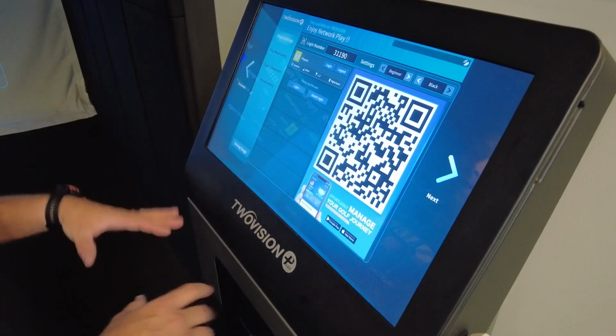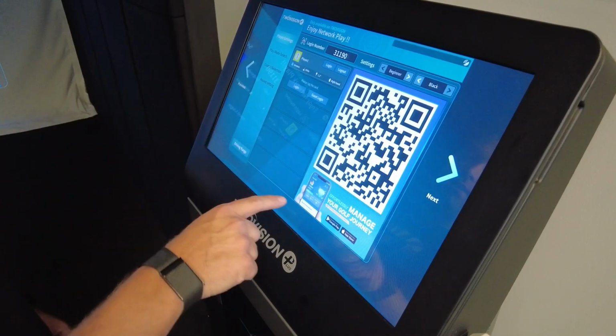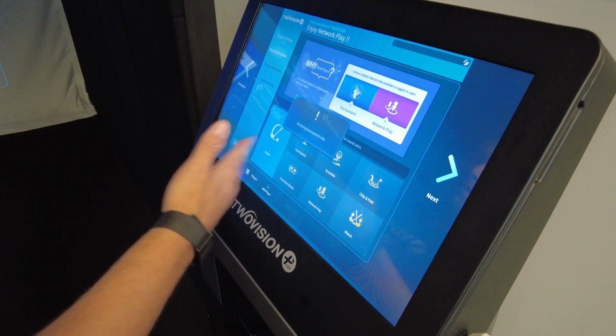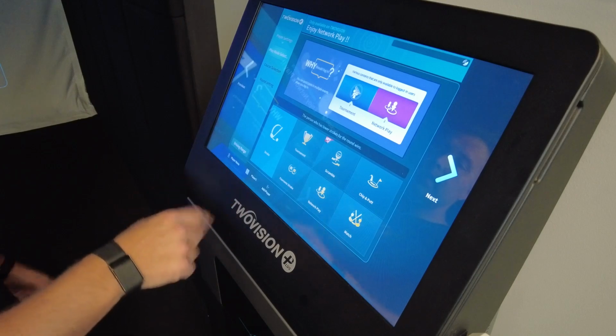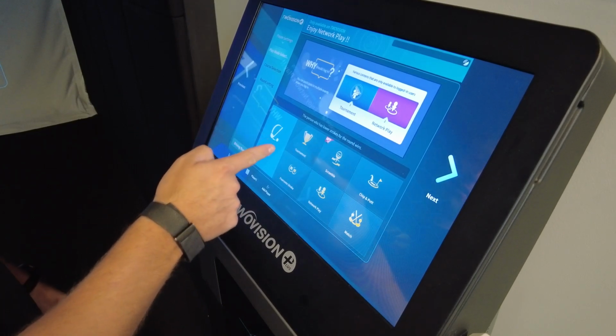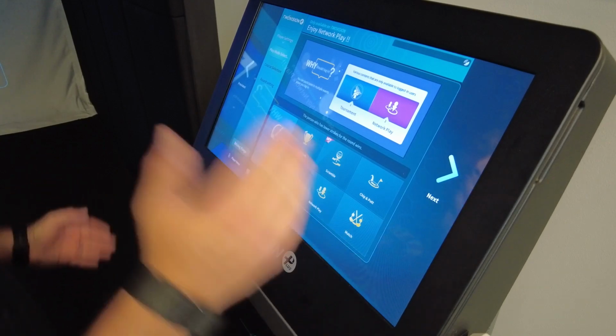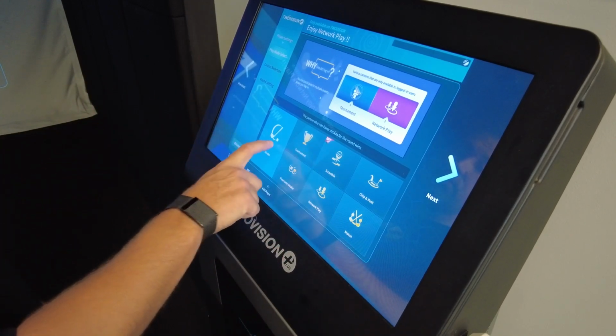All right, so now we're back to the main screen. What we're gonna do is we're actually gonna go to next. And it's gonna say retrieving tournament information. So here, we're gonna play a stroke, we can play a tournament, we can play network match, we can play with anybody around the world, we can play for money. It's pretty cool. So let's just go ahead and play stroke game by myself.